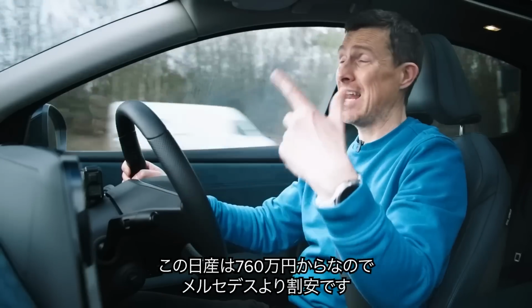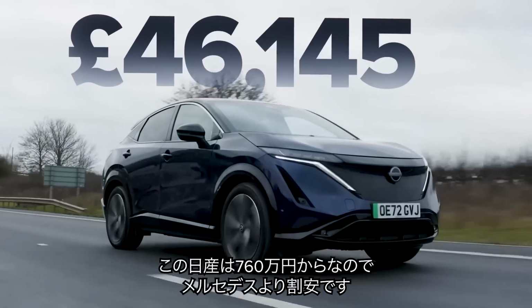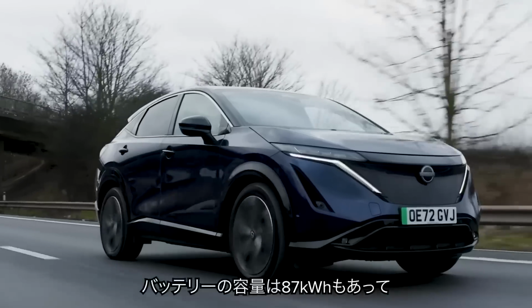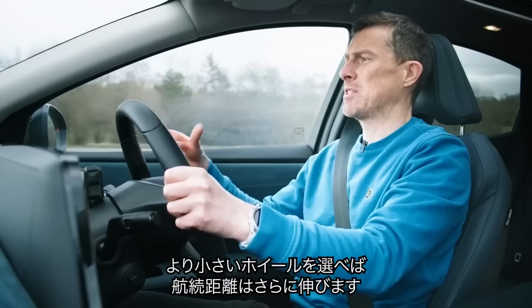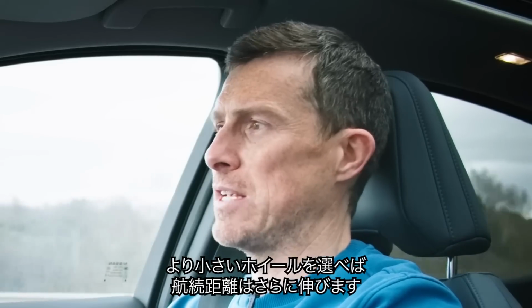Now this Nissan is actually less expensive than the Mercedes, so the starting price is £46,000. This one that I've got here is £54,000. For that you get the larger battery with 87 kilowatt hours capacity. That's good for a range in this car of 310 miles, because it's got the big fancy wheels. If you get the smaller wheels, you can get up to 330 miles of range out of the Ariya.